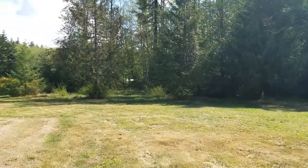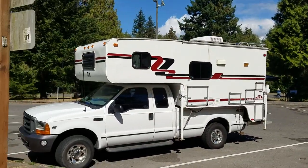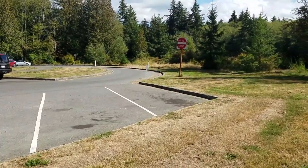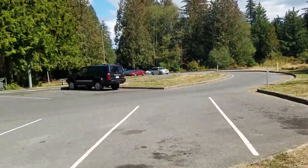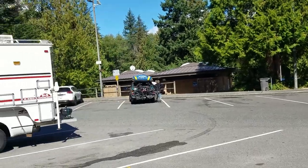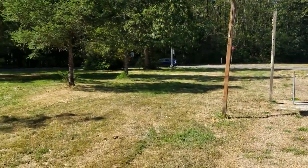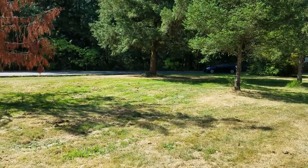This rest stop. Kind of a nice little spot. There's a truck camper. Trees, a little bit of road noise in the distance, but it was very peaceful. So, okay, we are going to get hopping on out of here. Head back home.